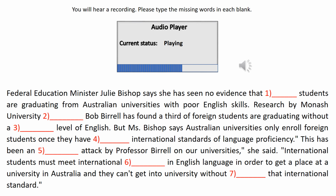International students must meet international benchmarks in English language in order to get a place at a university in Australia, and they can't get into university without reaching that international standard.